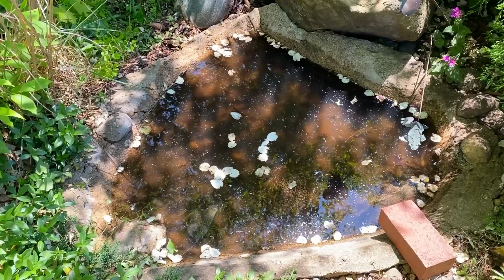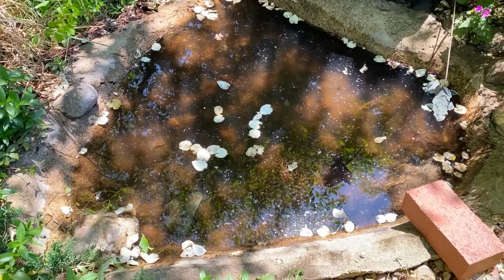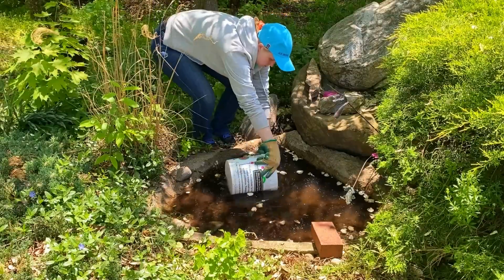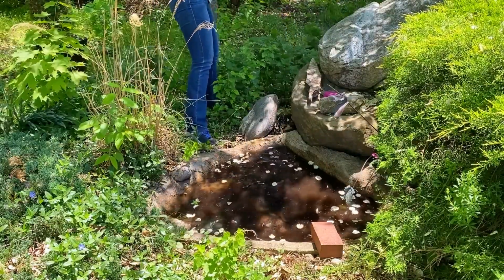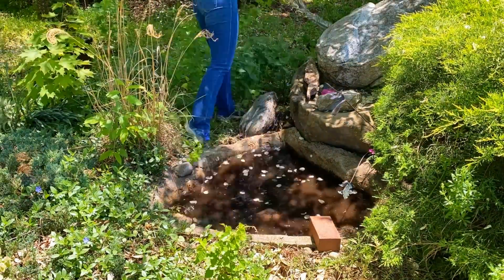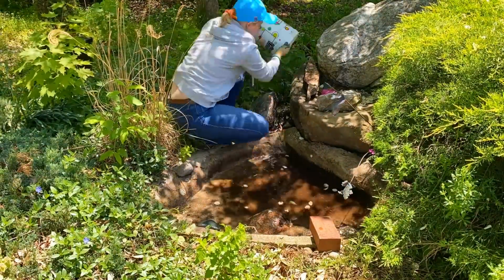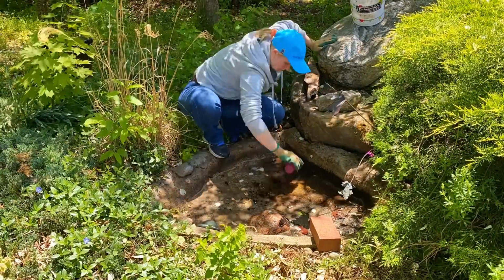The next day, the pond was quite a bit clearer already. I could start to see the rock that was on the bottom, but there was still a lot of muck and it was still very gross. So I grabbed another bucket on the property and scooped out all the water. And then once the water got low enough, I switched to a cup to scoop as much as I could out.